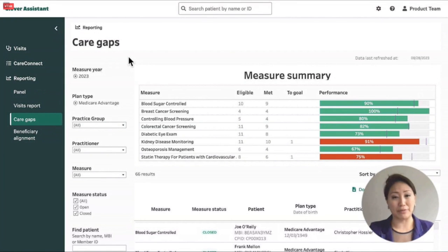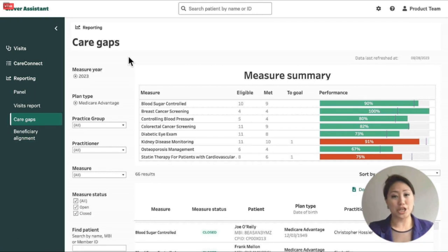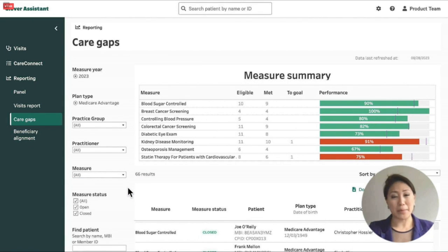At the population level, CA has dashboards to show quality measure performance for doctors' entire Clover patient panel, as well as for individual Clover patients. These dashboards make it easy to drill down on performance by medical group, doctor, or quality measure within CA. Doctors and population health teams no longer need to export and manage large spreadsheets to track performance improvement opportunities, which has been the norm to date.